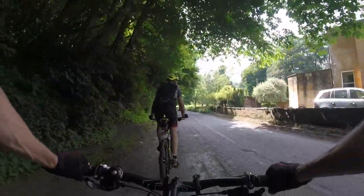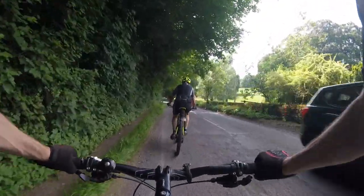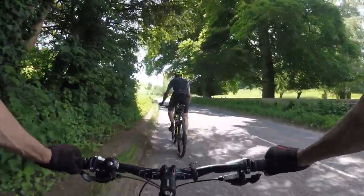Well, it must be a big house at the end of that drive, I guess. The Cotswolds is full of these beautiful country houses though, isn't it? They're everywhere.